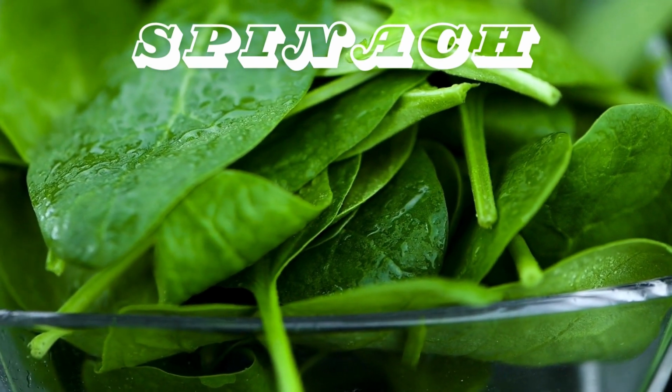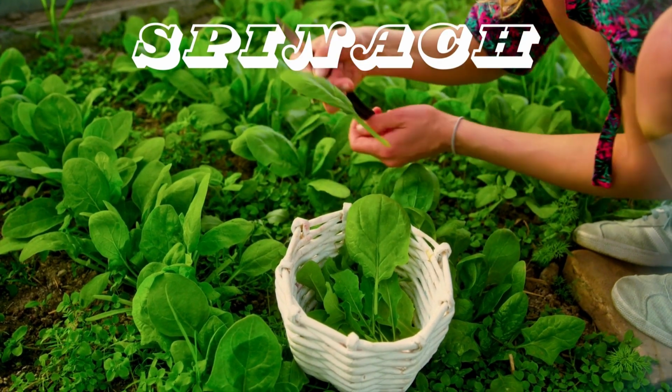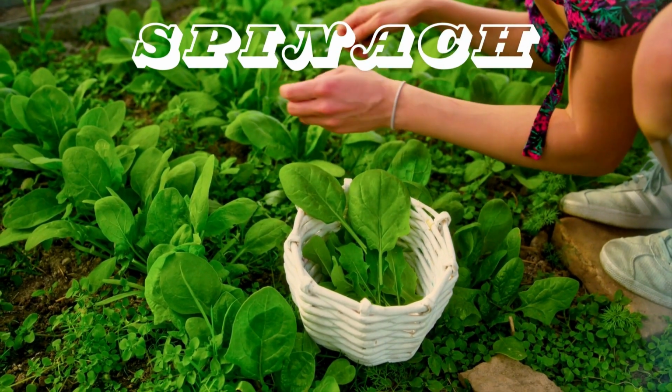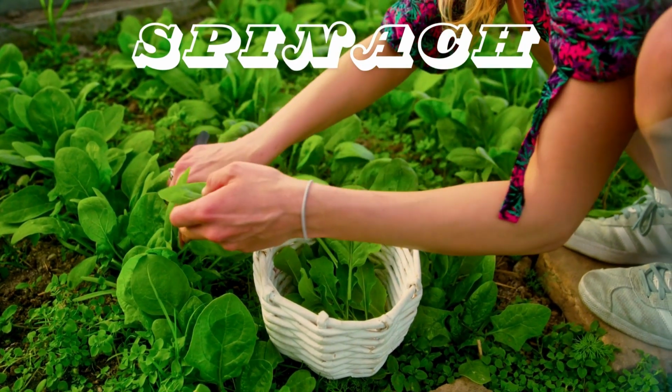Plant spinach seeds directly in well-drained soil with partial shade, and keep the soil consistently moist to encourage rapid growth. Harvest outer leaves as needed, allowing the plant to continue producing fresh greens throughout the season.